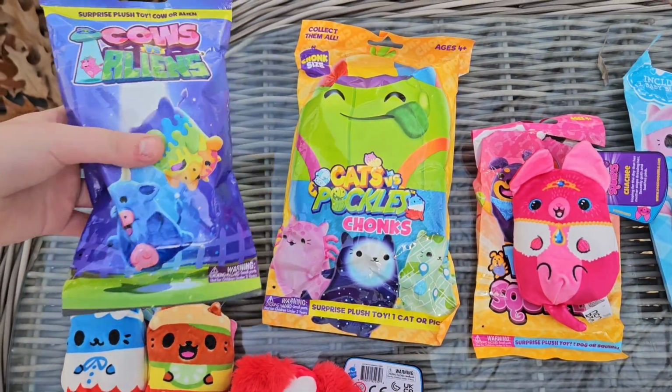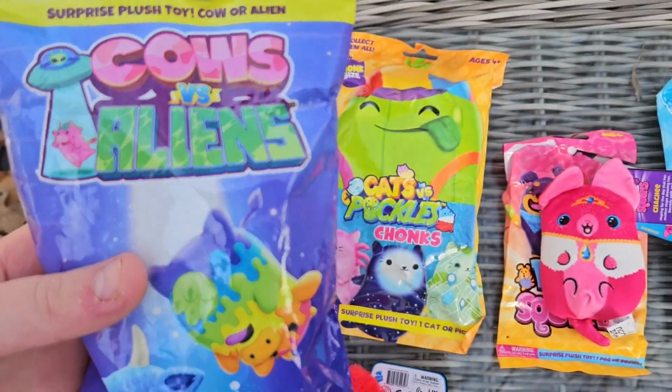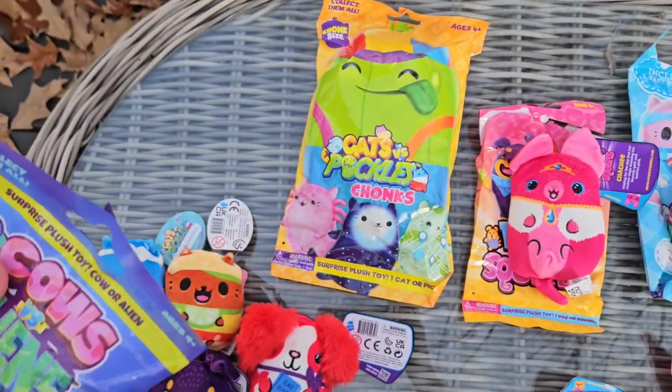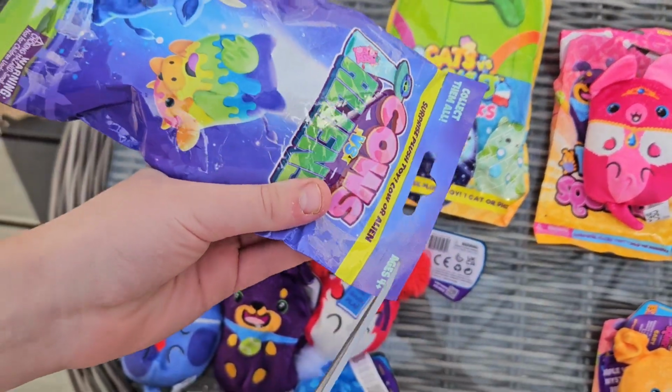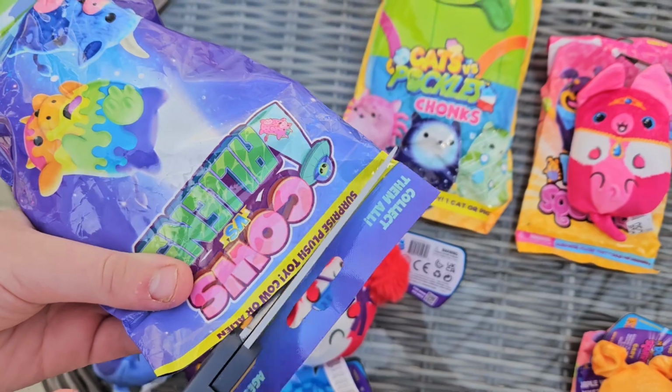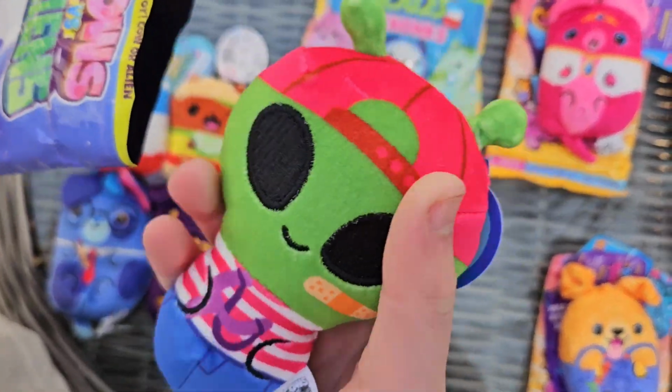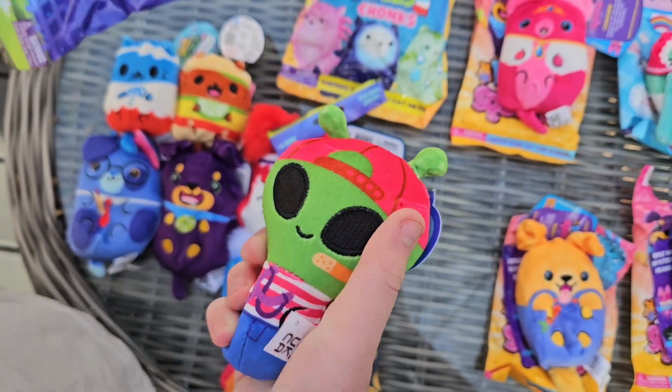Okay. So this one I'm super excited about, because I only have one of these, and it's a cow. Its name is, I believe, Mungo or something. So I hope this one better not be it. I want it to be an alien this time. Oh, it's an alien! Yes!